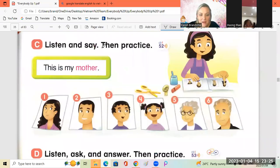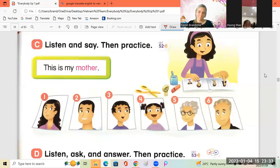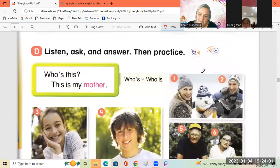Okay, this is my mother. Number two. This is my father. Number three. This is my brother. Number four. This is my sister. Number five. This is my grandmother. Number six. This is my grandfather. Yes, good. Okay.